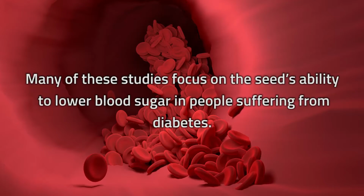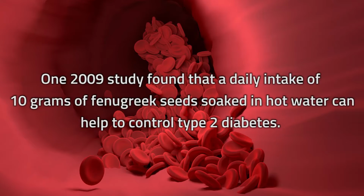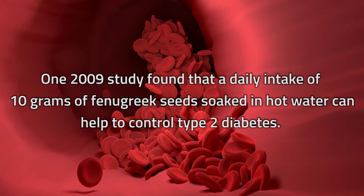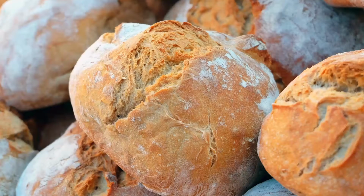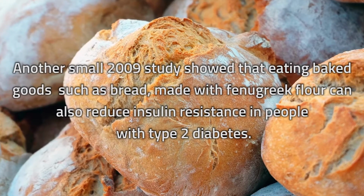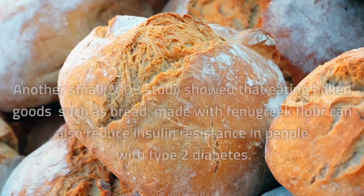Many of these studies focus on the seed's ability to lower blood sugar in people suffering from diabetes. One 2009 study found that a daily intake of 10 grams of fenugreek seeds soaked in hot water can help to control type 2 diabetes. Those who took the seeds recorded on average a 30% decrease in blood sugar levels. Another small 2009 study showed that eating baked goods such as bread made with fenugreek flour can also reduce insulin resistance in people with type 2 diabetes.